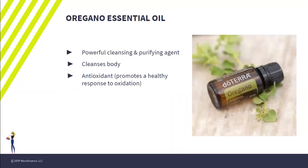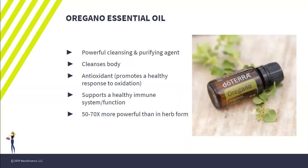Oregano essential oil is considered nature's antibiotic. This is highly antibacterial, so this is something that should be used carefully. It is a hot oil, so if you put it on the body without any type of carrier oil, it will burn. So this should have a really high dilution rate.